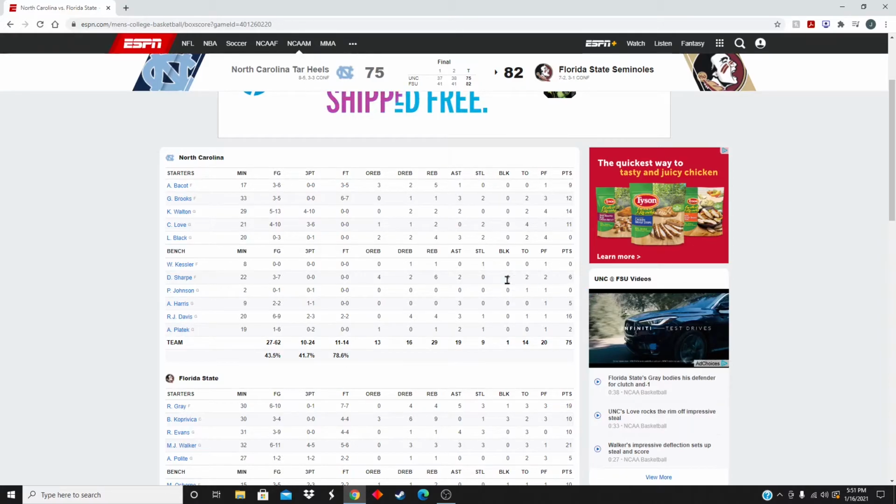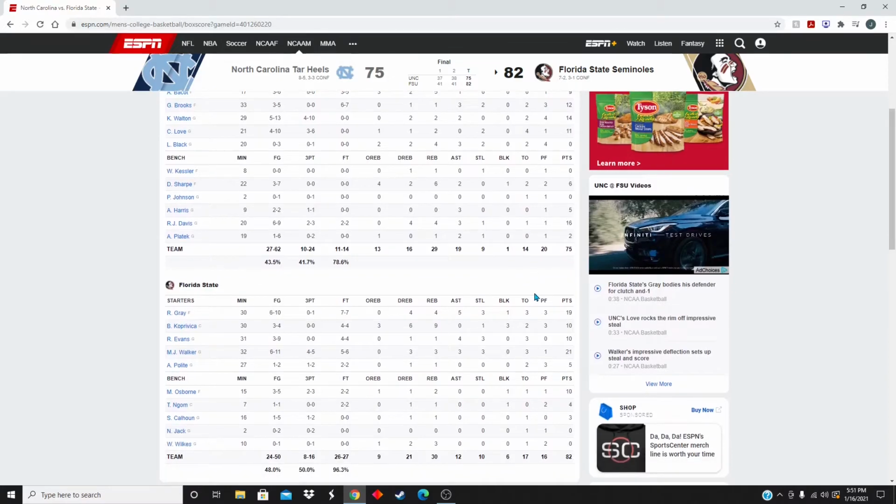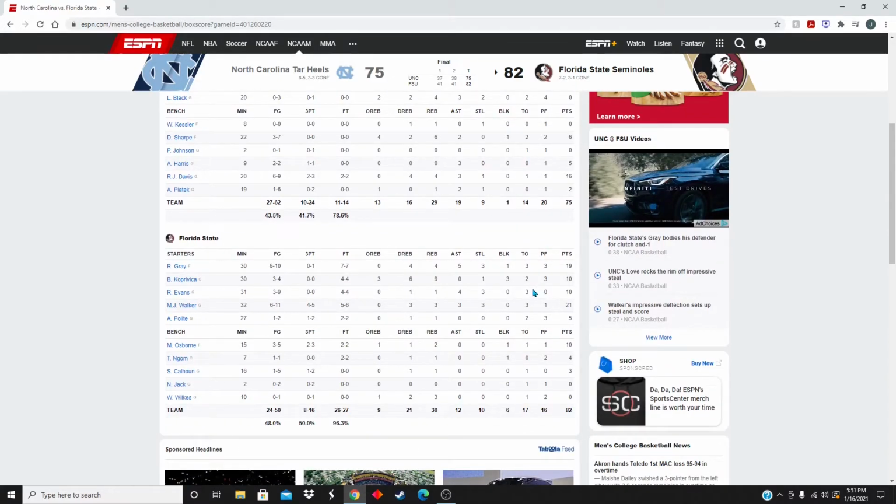6 points and 6 boards for him, and 2 steals. Excuse me, not 2 steals, 2 assists, 1 block. Puff Johnson didn't get much going either, didn't get any playing time really. And Andrew Platek, 2 points and 1 board, 2 assists and a steal.